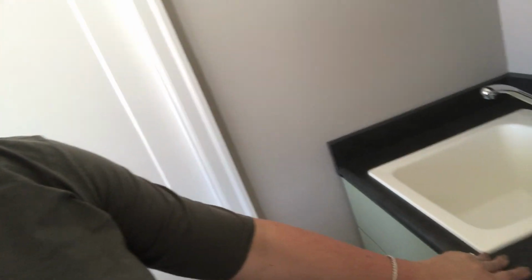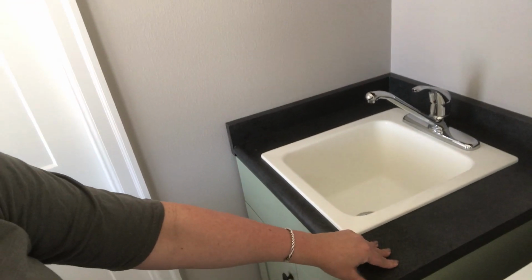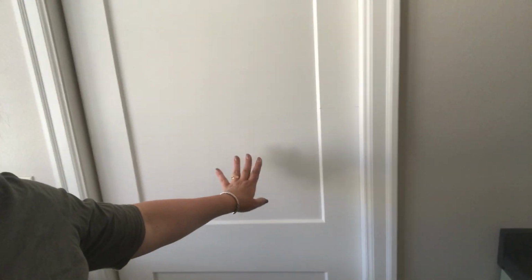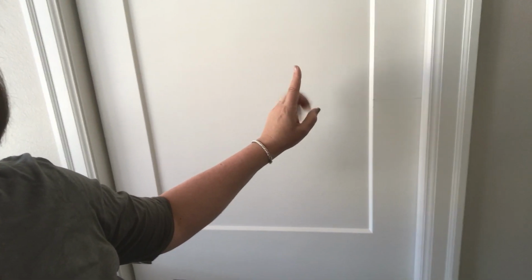And I have always wanted a good soaking sink with my laundry area. I thought, wouldn't that have been great when my kids were little? This is a pocket door. When it opens, it actually goes to our master closet. So it's super convenient that I can do laundry and then put it away right there.